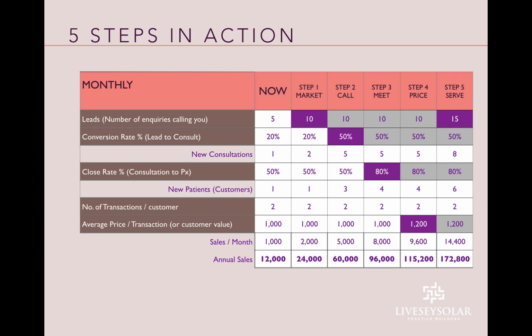Step 5 is now when we're going back to step 1, and we're increasing the number of inquiries that are calling you. So now in this example, we have raised from 10 that has persisted through the steps and now have raised it to 15. All the other numbers have remained the same, and as you can see now, the leads become a massive lever. Because everything else is working well, we can now increase the annual sales from 115, which is starting to look a little bit more like a good percentage of a practice, to something that is beginning to look like the beginnings of a full-time practice, and that's 172.